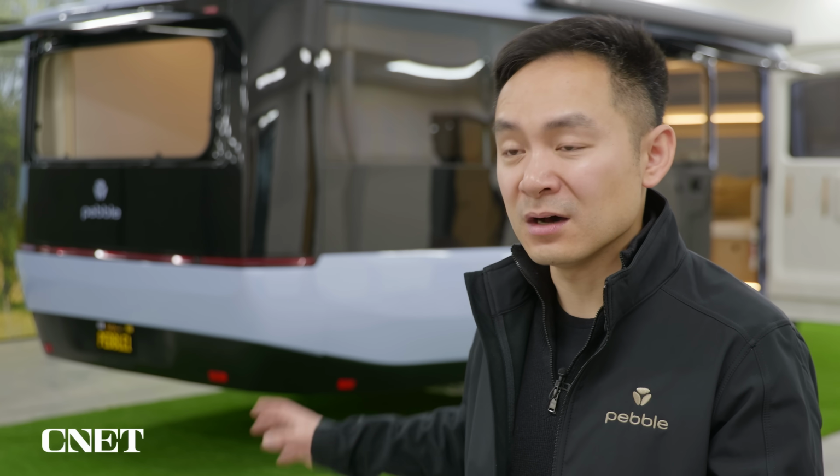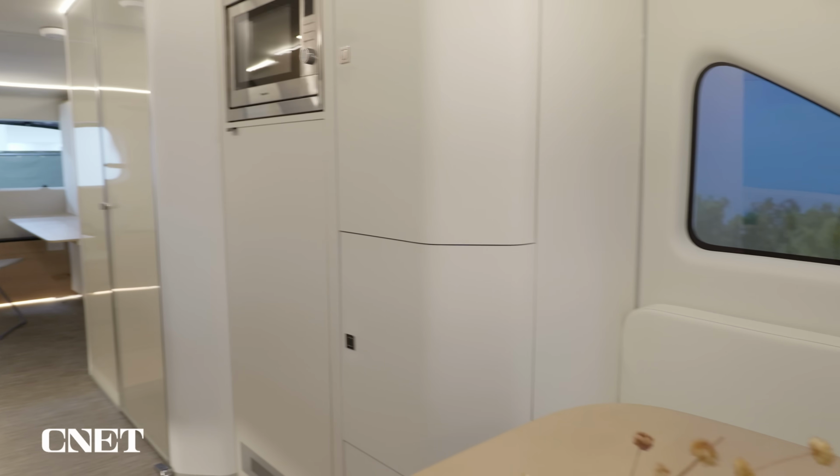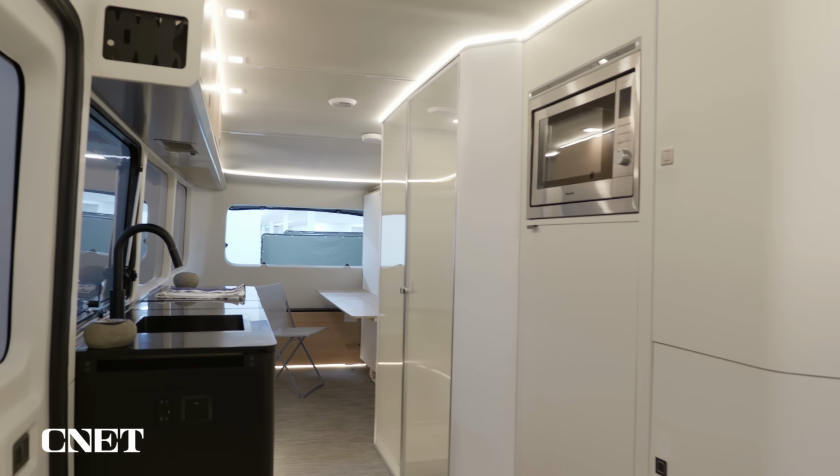Right now, what we're going through is the final test and validation on this production intent model. This will give us the final refinement that we need, which we'll be putting into production.